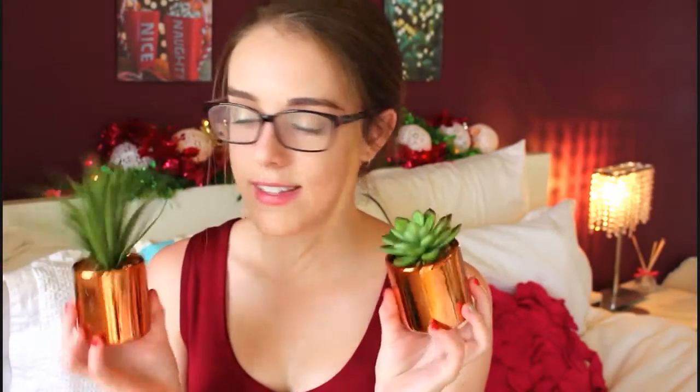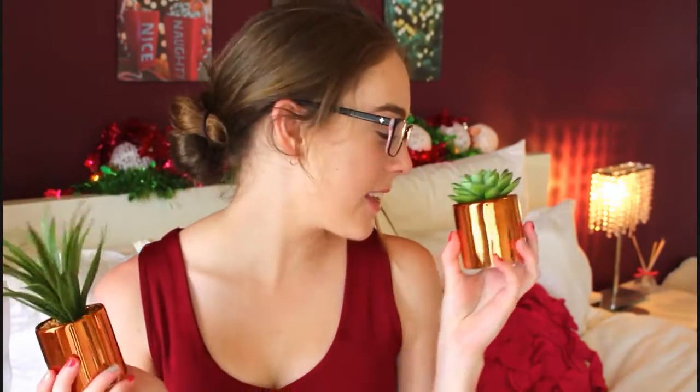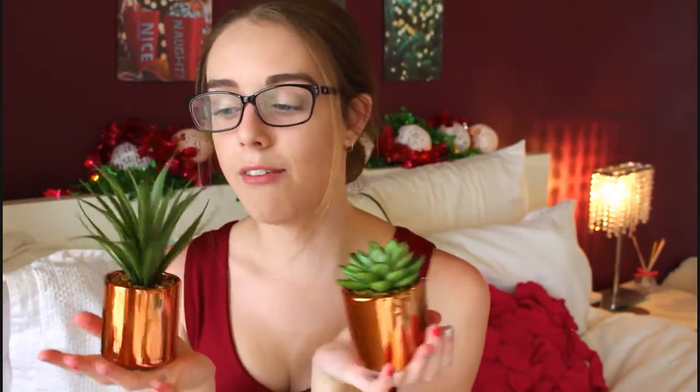Also from Typo, from my parents, I got these two little fake succulents. They are rose gold. Again, they kind of go with the theme of the candle because something exciting is happening next year. But yeah, they're really pretty. I love green in general, so I'm really excited to have these in my room. I feel like it just brings life to a room. But yes, my parents got them for me, and that's that.